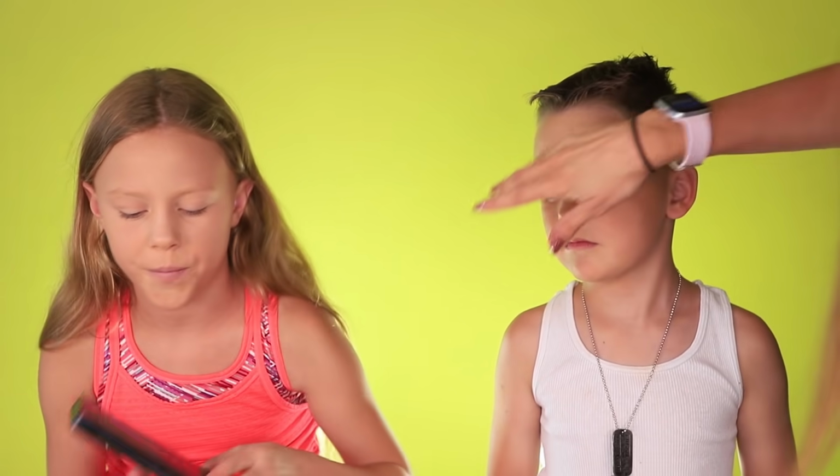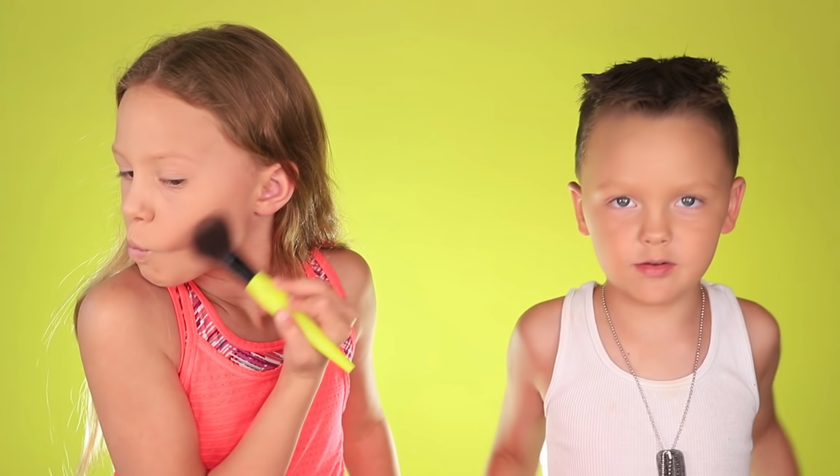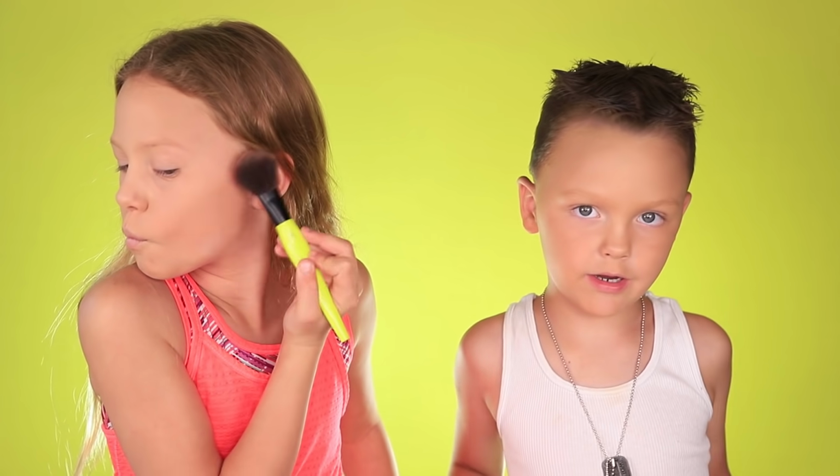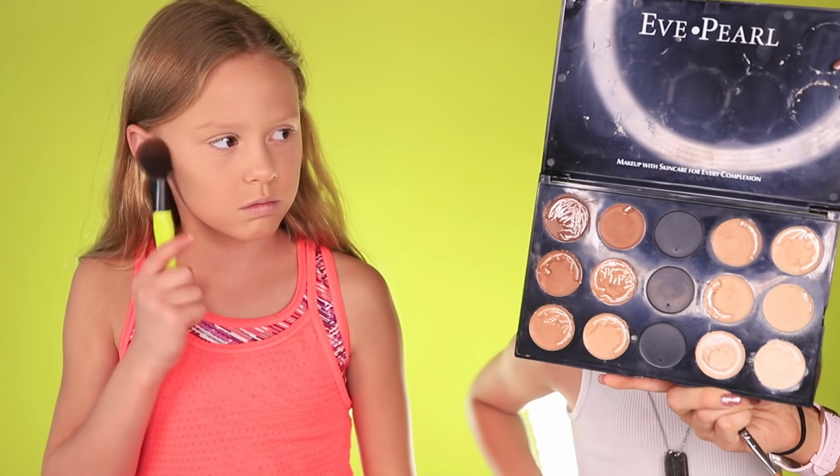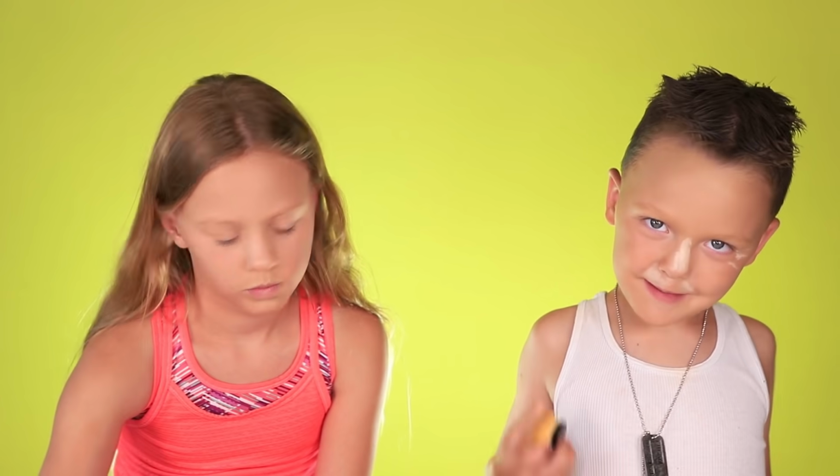Now on to contour. We're gonna do highlighting and contouring to make me look like Wolverine. We are using these to contour and highlight my face. We're using the light colors to make my nose look bigger, and we're using it to make it look like I'm a man.